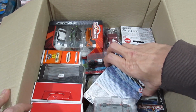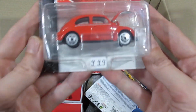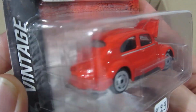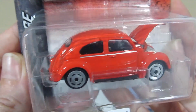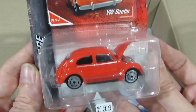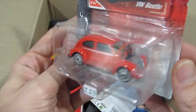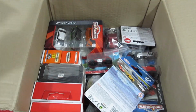We'll go for this one. No, it's stuck in there. We'll go for this one. Oh yes, a Beetle. One of the original Beetles. Look at those wheels too. From the vintage series. Oh, that's cool. Opening frunk. That's nice. I'm going to have to open this one, I think. Stay tuned for a future Mystery Box Monday episode where this will miraculously appear. Because I'm definitely going to open that.